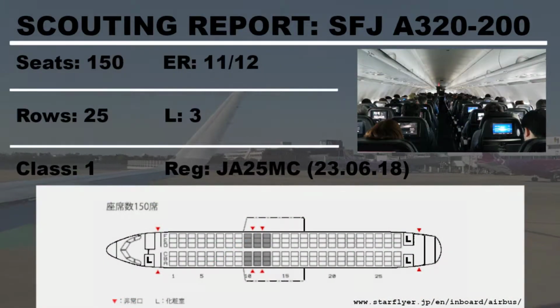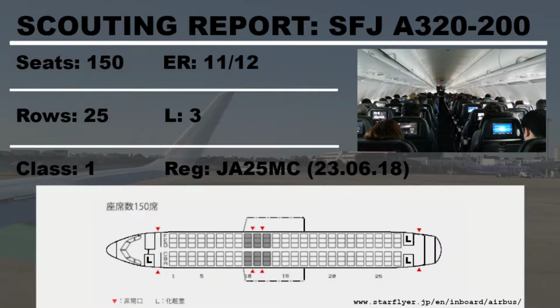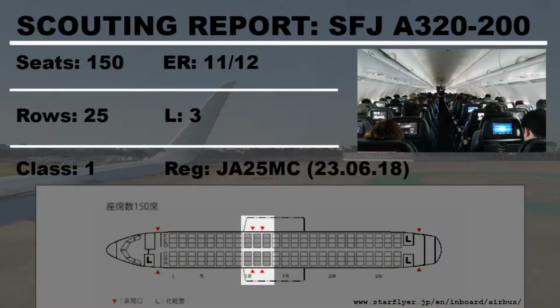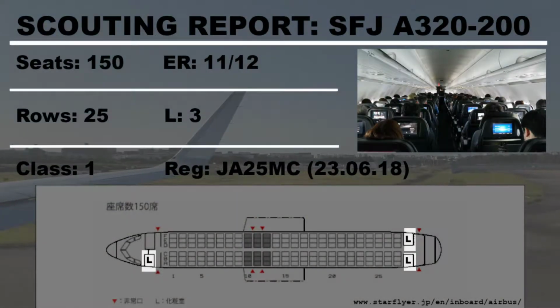STARFLYER's fleet consists of only A320s. They currently have 13, and this particular aircraft is relatively new. The aircraft has 150 seats in a single class over 25 rows. And keep in mind, if you're looking to relax on this plane, the emergency rows are 11 and 12, so the seats in rows 10 to 12 are unable to recline. And there are 3 lavatories on board as well.